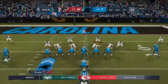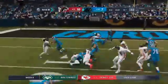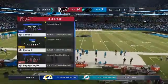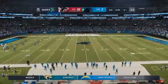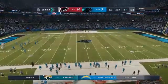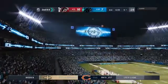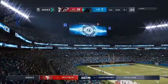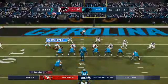Because what happens a lot of the time is when you see the interception, you just kind of hang your head a little bit and you momentarily pause because you're frustrated. He shook that off and gave great chase and got it done. Still a great return and very good field position. A gain of 2 brings up second and 8. Ball at the 9 on second and 8.